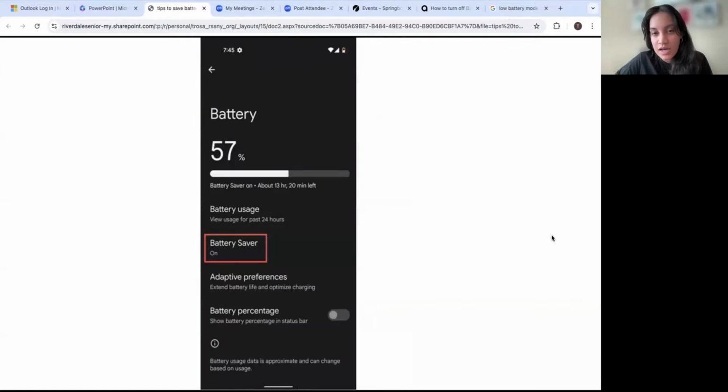Okay. And if you have an Android or Samsung Galaxy, the same thing: you want to go to settings, find the section that says battery and charging, and you will get a page like this. And you want to look for battery saver, where you could turn it on or turn it off.